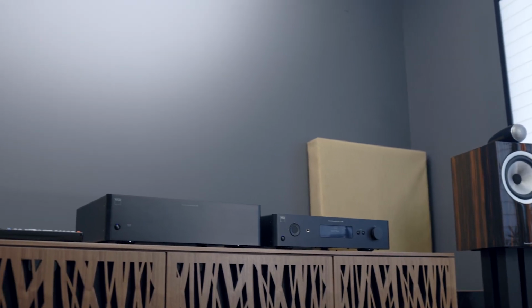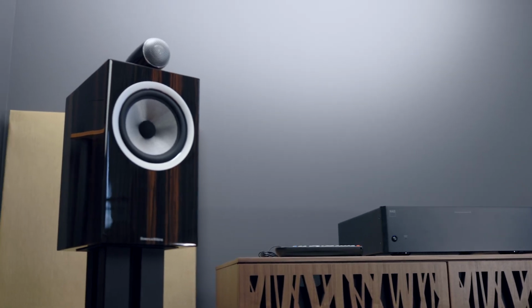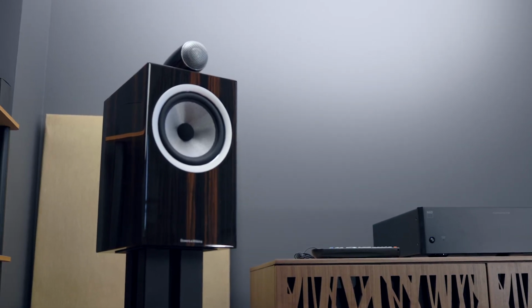It is smooth enough that you don't feel fatigued in the long run, but it is still detailed and you can still pinpoint the imaging within the music without a problem. The soundstage is also very large, and you can expect that because this is a stand mount speaker or a bookshelf speaker, whatever you want to call it.